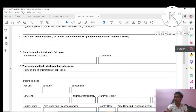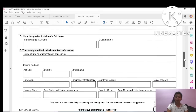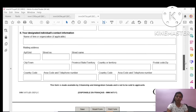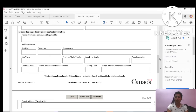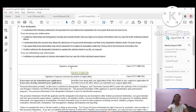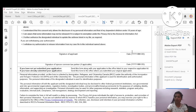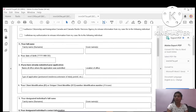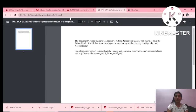Your designated individual's full name, the person you want to withdraw from the application or want to add to the application to get the authorization. Your designated individual's contact information, where they're living, their address and everything. And your declaration that you understand the statement, you authorize them to withdraw or add, and you give consent with your signature and your date, the signature of your spouse if applicable, and then the date. Right, and that's it. That's all for this form. And I think that was everything for this application too.